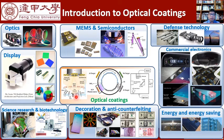Optical coatings are mainly prepared by ion-assisted electron beam evaporation, magnetron sputtering, and ion beam sputtering. Optical coatings can be applied to optics and displays of optical components, and applications in the semiconductor industry such as EUV mirrors. Applications in the military: coatings can be used for mid-infrared or far-infrared optics or head-up displays.